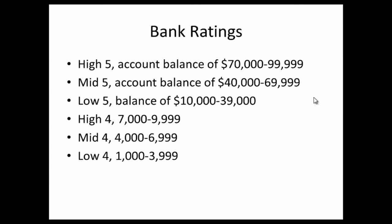If you have less than $10,000 average balance over 3 months, you drop to a high 4. That's a $7,000 to $9,999 average balance. A mid 4 is $4,000 to $6,999, and a low 4 is about $1,000 to $3,999 a month in the actual bank account.